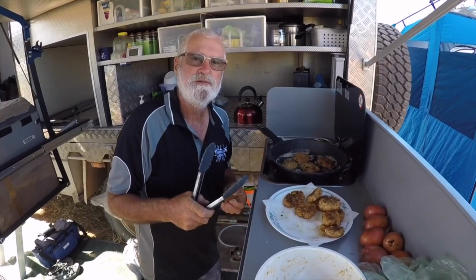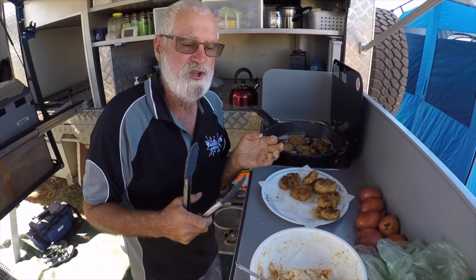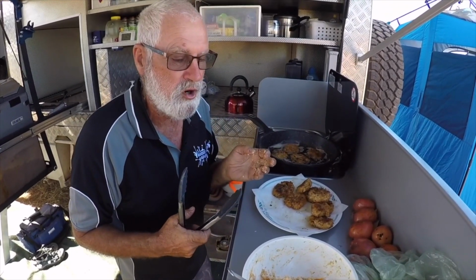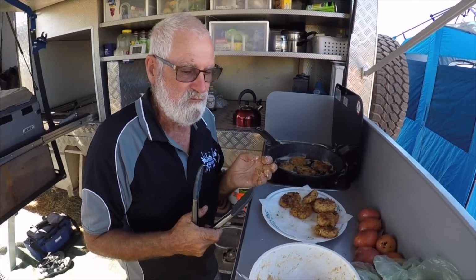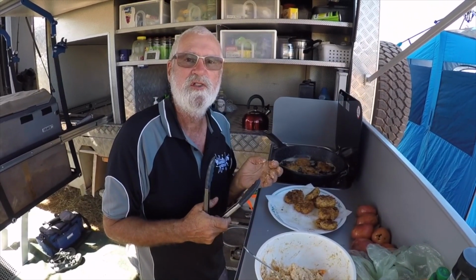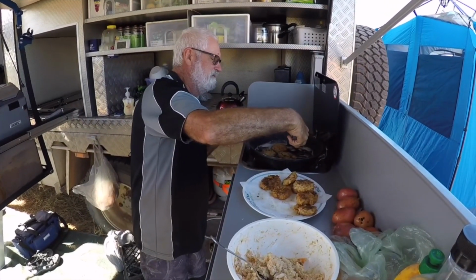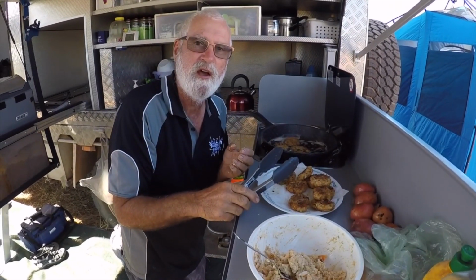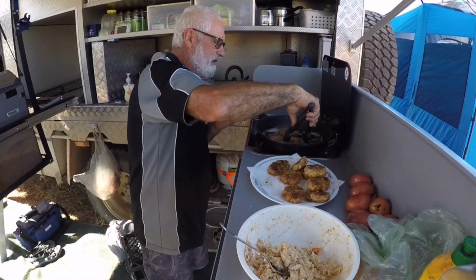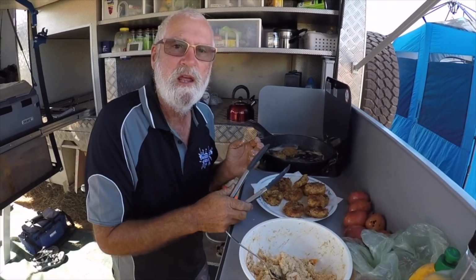These are hash cakes, which means they've got fish, some veggies, onion, rice, breadcrumbs, egg, lemon pepper seasoning, anything I could think of, I just put it in there. So there's no hash in there though, is there? Hash? Well, it's a hash up, no potato. Oh. Hash. Yeah, I didn't know what hash meant, but I do now.